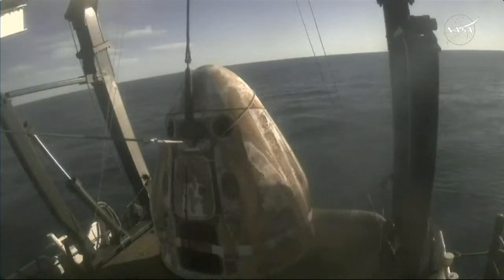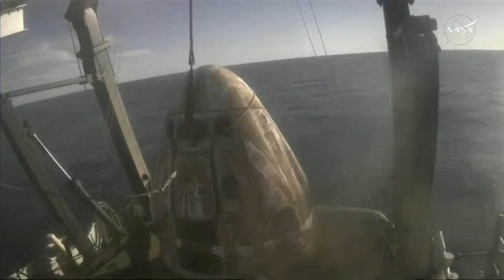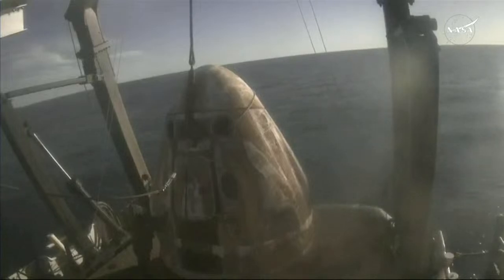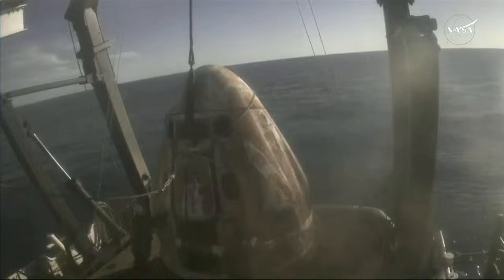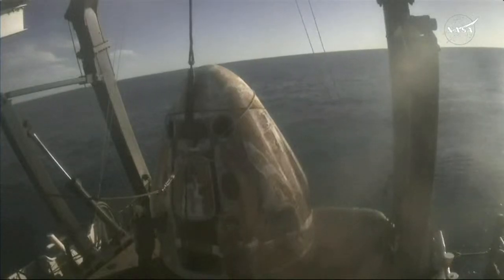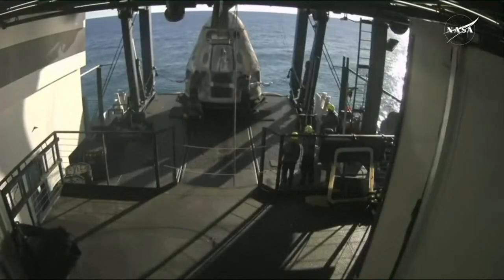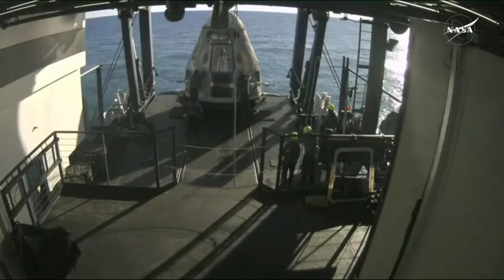Once the spacecraft is free. All right, Freedom, looks like you are settled into the nest now. Team is working through hypergol sweeps. Copy all. That call out is telling us that the recovery team is doing the second round of those hypergolic sweeps.